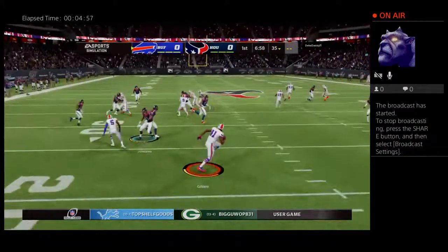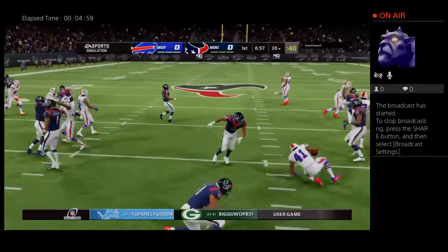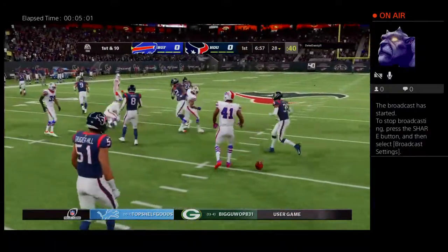Pulls it in at the 13. And he's up across the 25 and down at the 28.